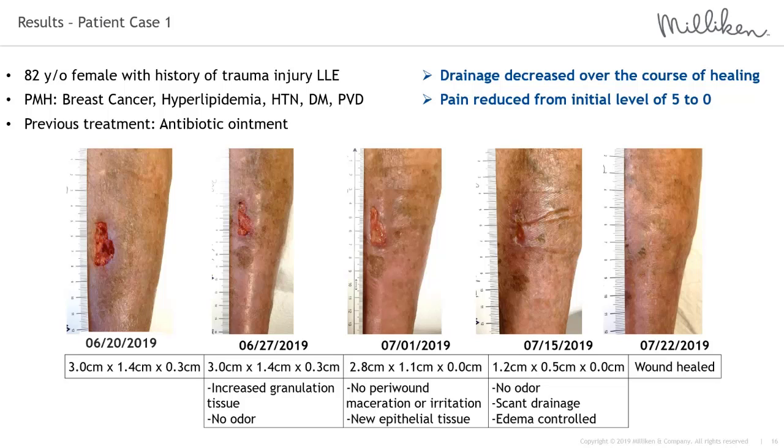You can see she came back the next week, and now we've had some progress in wound healing as far as the changes in the diameter of the wound. The wound had decreased to 2.8 centimeters by 1.1 centimeters and had completely filled in, where we had some depth at 0.3. Now the wound was flush with the peri-wound tissues.